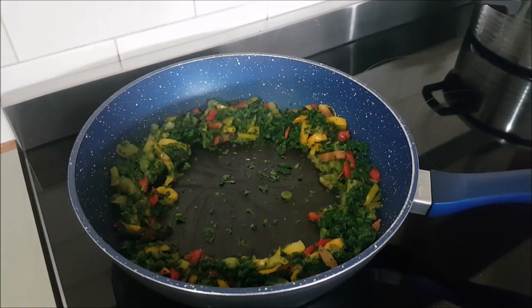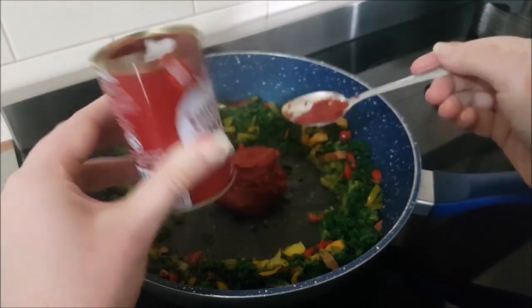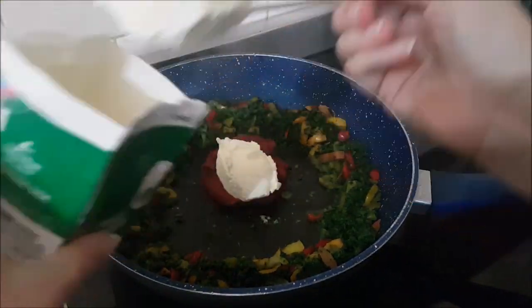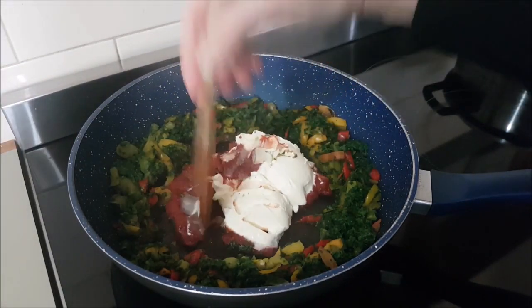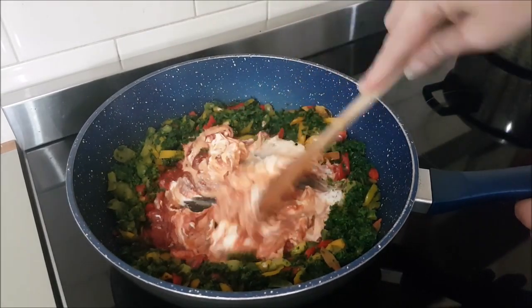The next part is to make the sauce, and I'm going to use about 3/4 of the tomato paste and half of the sour cream. I do want to keep what's left for dinner and use those in another meal. And it's as simple as just mixing everything together to make a creamy sauce.